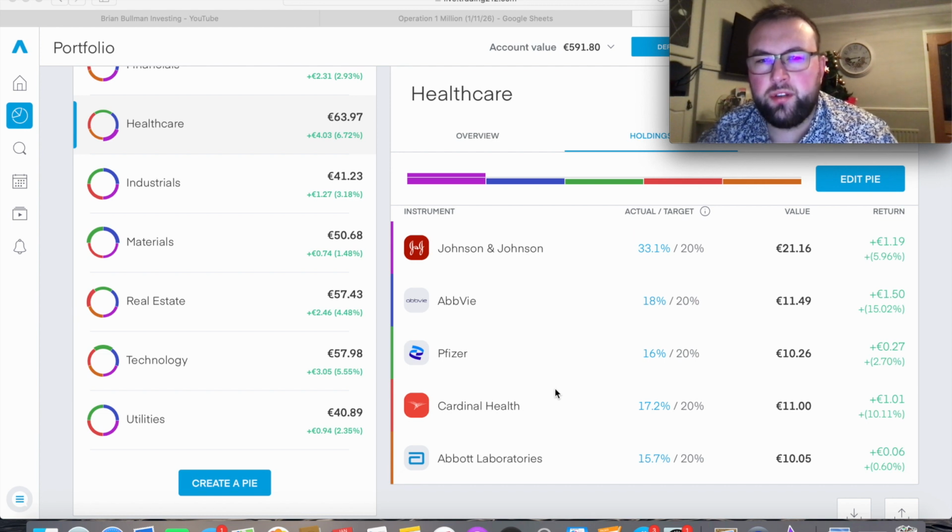Especially when you have over 50 stocks, it's quite hard to keep on top of them all, so that's why I am going to be putting them on there. The main importance is to show that I won't be over or underweighted within any particular asset or sector.